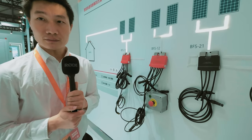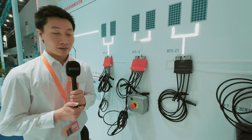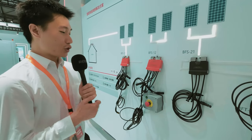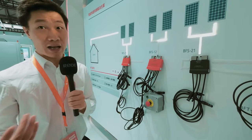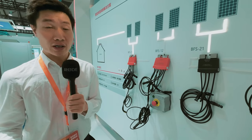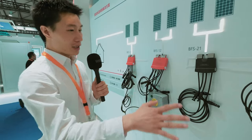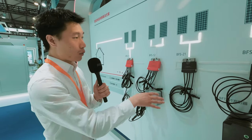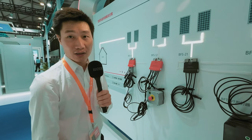So you don't need to have micro inverters for rapid shutdown. You can use string inverters with the ZJBeny rapid shutdown solution. Exactly. You use the string inverter. I think that's the most popular solution in Australia. Any string inverter in Australia, any brands can work with the rapid shutdown device.